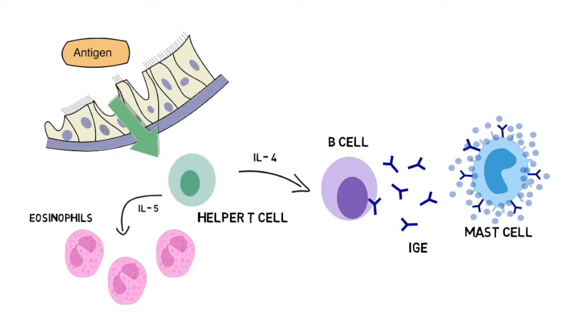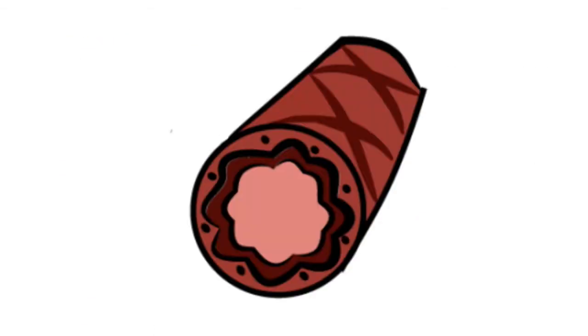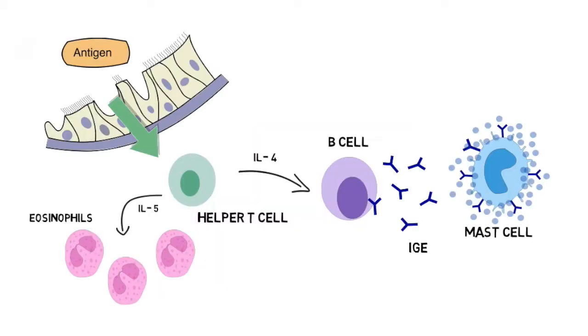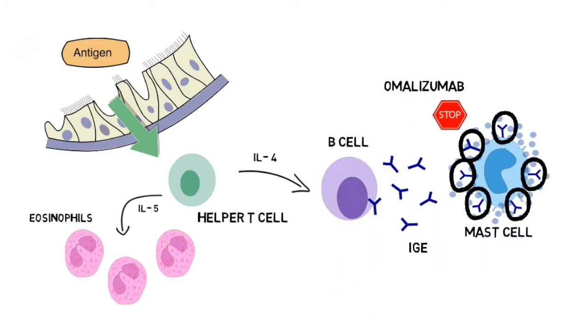Both the mast cell contents, which were released due to IgE, and eosinophils, which were stimulated by IL-5, lead to the hyperresponsiveness, smooth muscle constriction, mucus production, and hypertrophy that we characteristically see in asthma. Now that we've reviewed the relevant pathophysiology, let's return back to the biologic agents that we can use in asthma: omalizumab and mepolizumab. Omalizumab targets the IgE molecule, preventing it from facilitating the release of chemokines from the mast cell, as indicated by the letter O on the screen. Mepolizumab targets IL-5, preventing the increase of eosinophils in the airway, as indicated by the letter M on the screen.